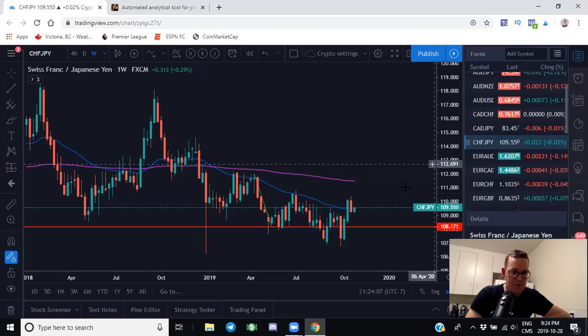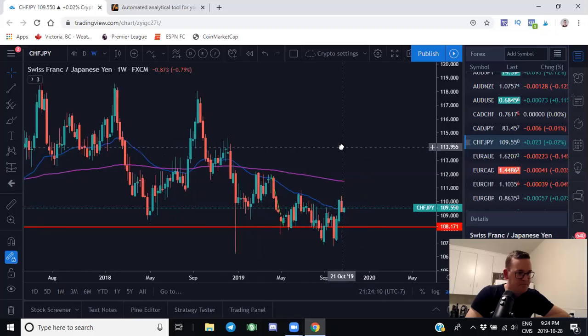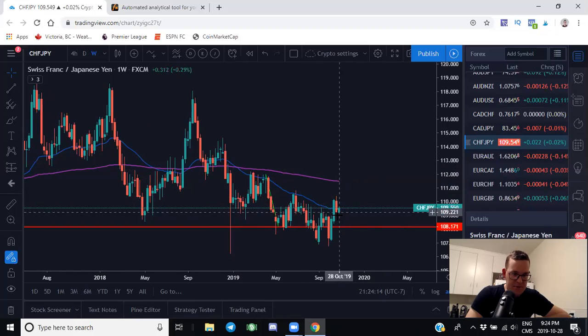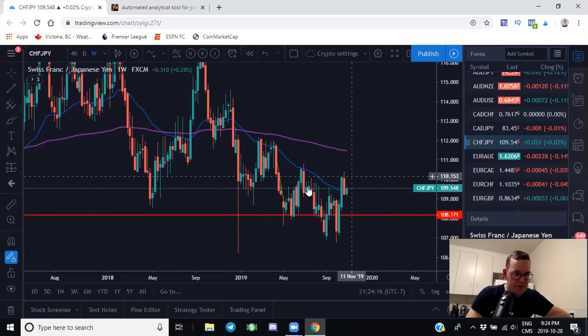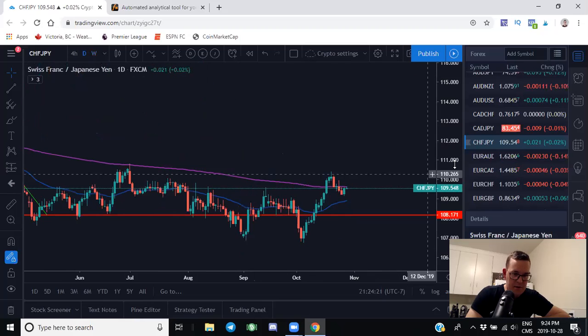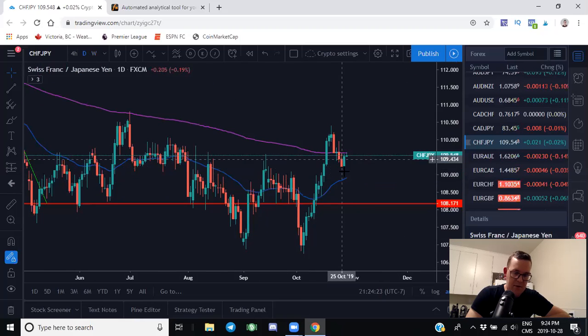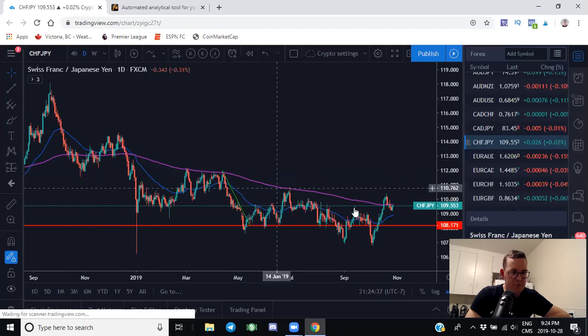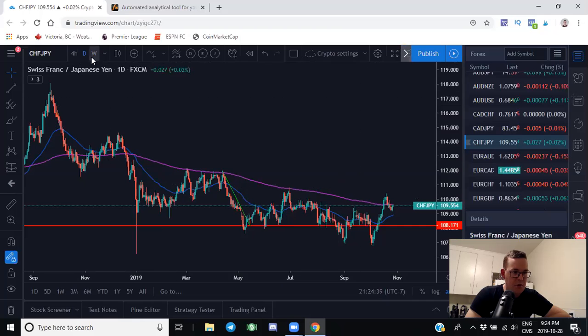CHF JPY. All right, so this one, kind of same thing here. It might actually have some support here at the 36. Let's have a look on the daily. Yeah, it looks like it might want to, but then again, you see, especially for that day. So today, see if it actually goes through that, or if it's going to reject and then go to the downside. Remember, it's been pretty much steady down for a while now. So be careful on that.